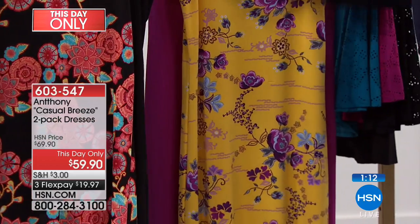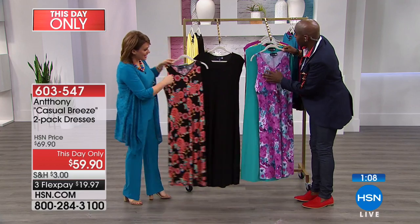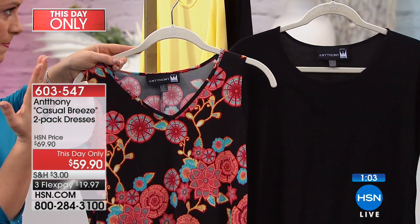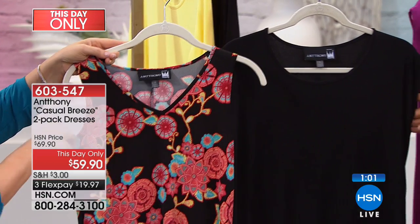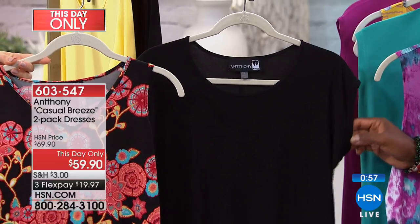Something I like that you did here, the necklines. Really nice. One's a V, not too deep on the V. And then you even gave me a little cap sleeve on the other. So two completely different dresses. Well, I love this cap sleeve because a lot of the ladies out there, they don't like their arms. They don't like the cutlets right where the bra bulge is. And this covers that bra bulge.